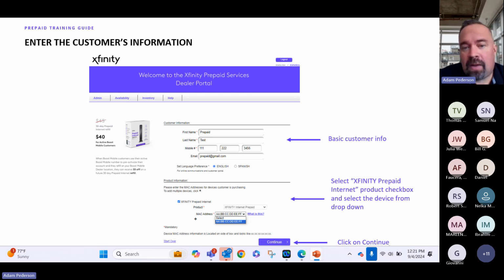First name, last name, customer's phone number, customer's email. Make sure you're putting the correct information in here because when they come to make a payment, we need to make sure everything's accurate with their phone number and email for any special offers. Don't put something like 123 at mickeymouse.com. Put the right information in, especially the phone number. It's very critical. Then you would go down to the product and select the Xfinity Prepaid Internet product in the checkbox.